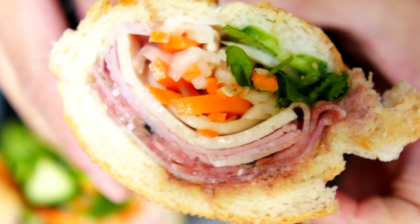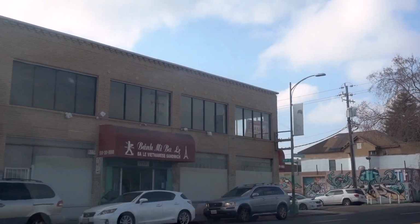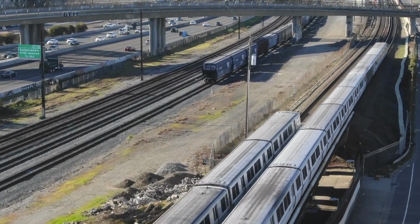Arguably the best Vietnamese sandwich in the Bay Area. It's a hole-in-the-wall spot, one that I've never touched on previously, and it's in the town of Oakland, California.